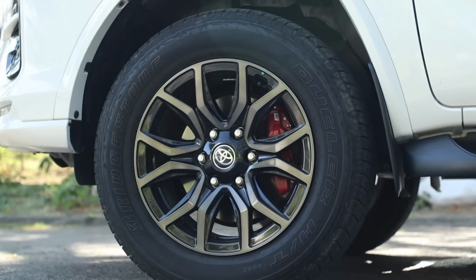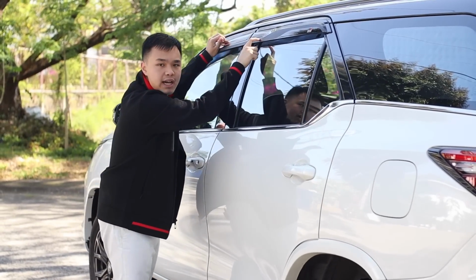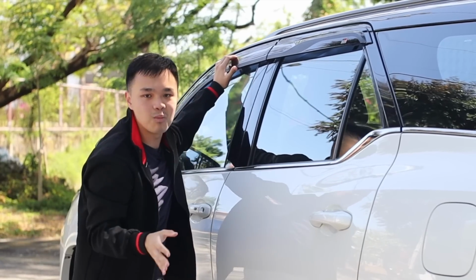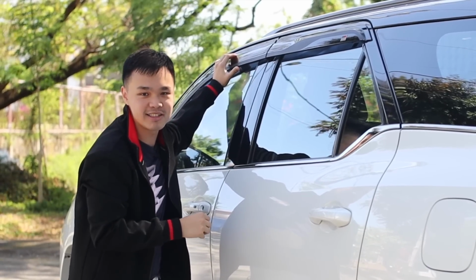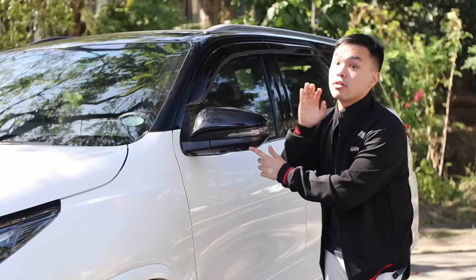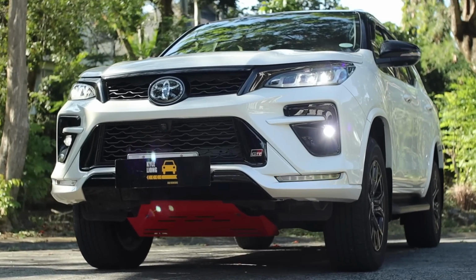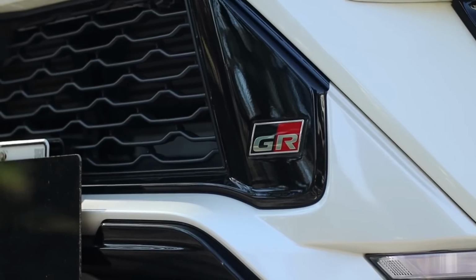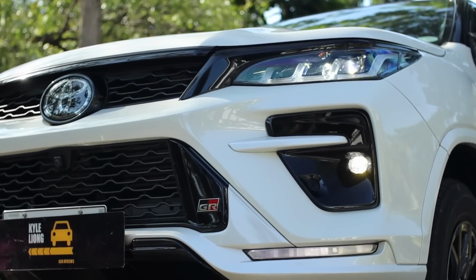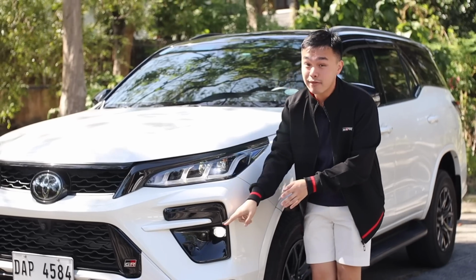These look very expensive. Another thing to point out right here is that although you do have this sun visor right here, well, this is just optional and it doesn't really come with your Toyota Fortuner GRS. Blacked out mirrors with repeaters, as well as a camera down below for your 360-degree view camera. The front fascia looks absolutely stunning. Revised bumper with a GR badge. You get a camera right there as well. Split type LED headlights with LED DRLs and also sequential turn signals. You also get an LED fog light right here.